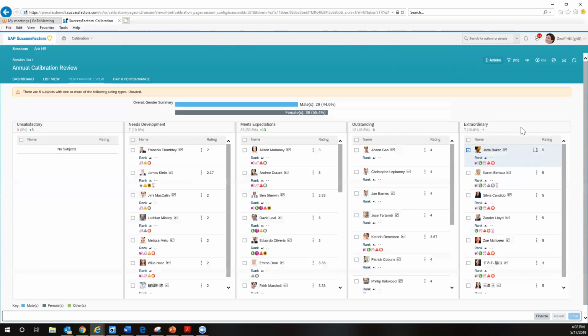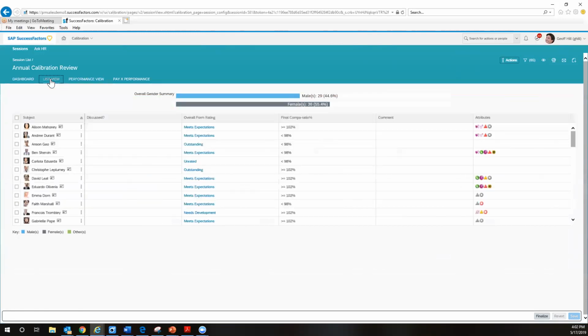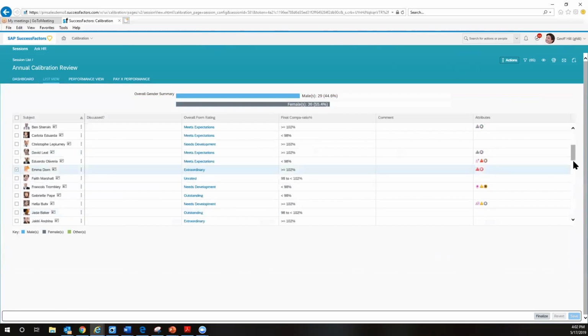And that can help me make decisions about who I'm going to move from one area of this rating, from extraordinary into these other verticals here inside the solution. So that's one of the ways that we do this. You can also view the same thing from a list perspective. So if I just want to go down and look at everybody and see where they're sitting, I can view them from this perspective as well.